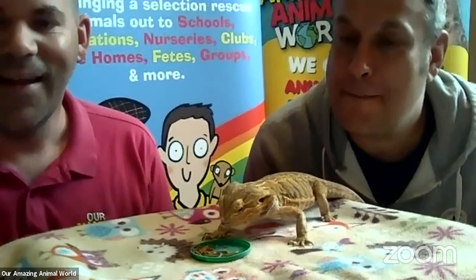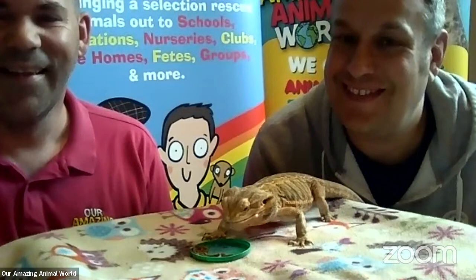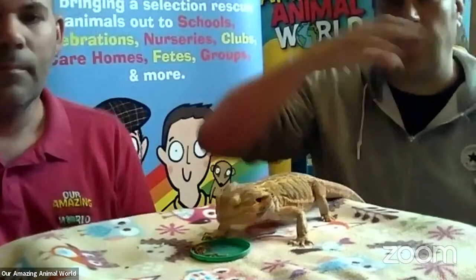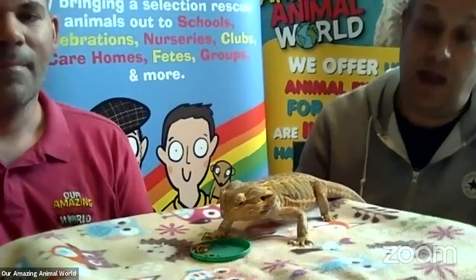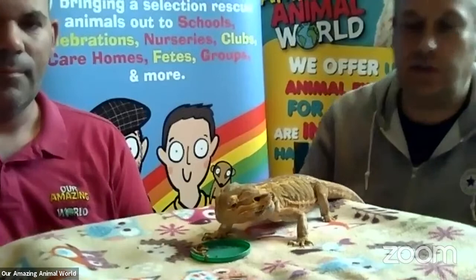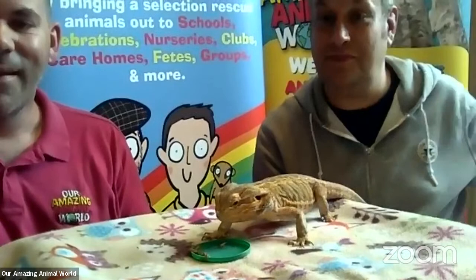How old is he? We think he's around 6 or 7. With rescue animals, we don't always know their age because sometimes they've had a few different owners before they come to us. But we think he's around 6 or 7. And they can live anything between 10 and 15. Around 10 is a good age for a bearded dragon. So he's middle-aged. You had another question, lovely? Oh, you answered that. I was about to ask how old they live for. Okay, cool. Nola is next.